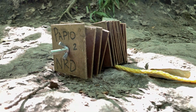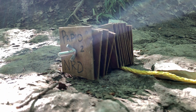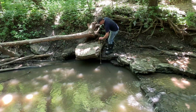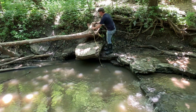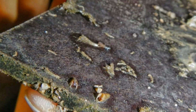Check out this water quality tool. This is called a Hester Dendy sampler. When studying water quality, surveyors will toss this out into a body of water, tie it off to the shoreline, and let it sit for a few days or weeks. The Hester Dendy is designed with multiple plates, giving a lot of overall surface area for benthic macroinvertebrates to collect. After surveyors retrieve the Hester Dendy, they are able to take each plate off and identify what types of macros are on it.